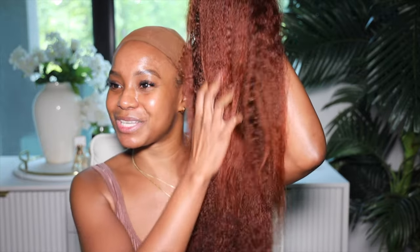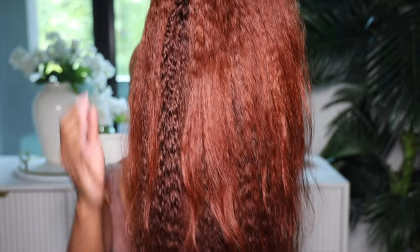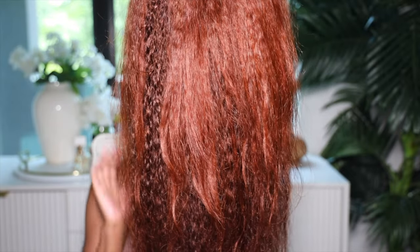So those are all of the gifts that we received inside of our Julia Hair box. Also, you receive your wig. The wig's the most important part. This is a wig that we received. This is a gorgeous, gorgeous wig. So this wig is the 13x4 lace frontal Auburn brown kinky straight wig.